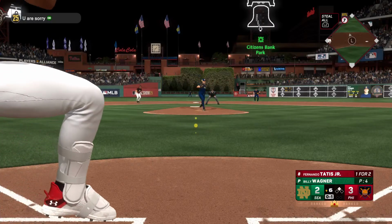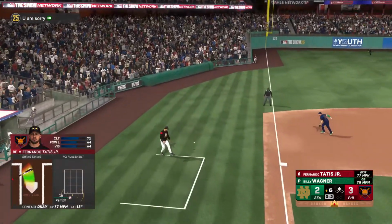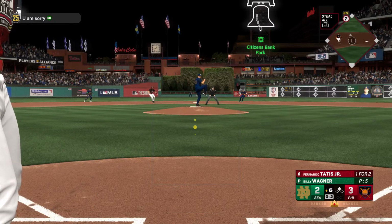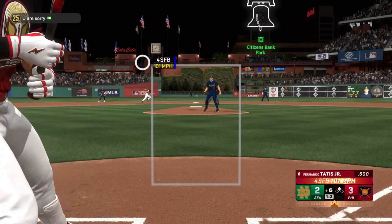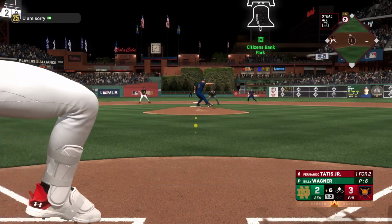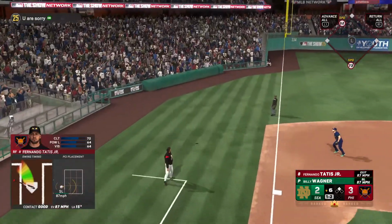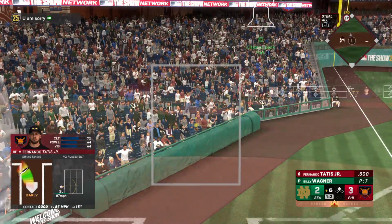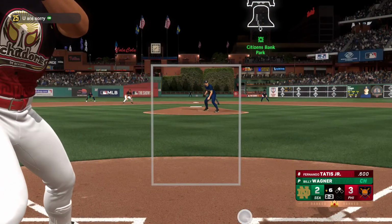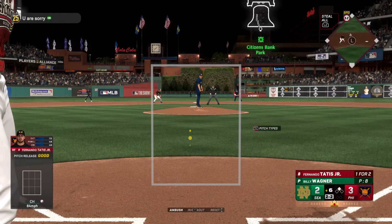Tatis in the box again. Takes a strike. Good eye right there. That's a ball. That's a good pitch there. Really had some run and finished a little up and in just on the edge. And that's one of those, if you swing at it, you hit a broken bat as you jog back to the dugout. Breaking ball misses, down and away.